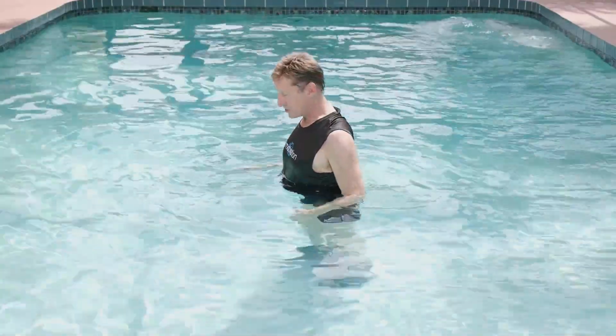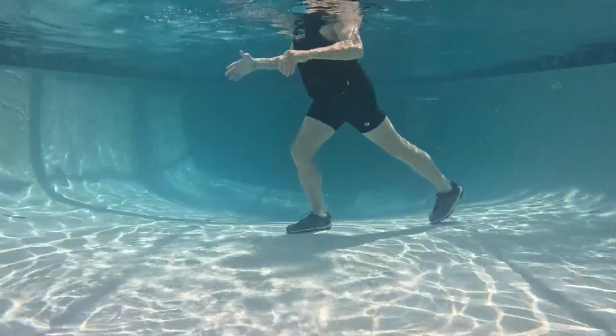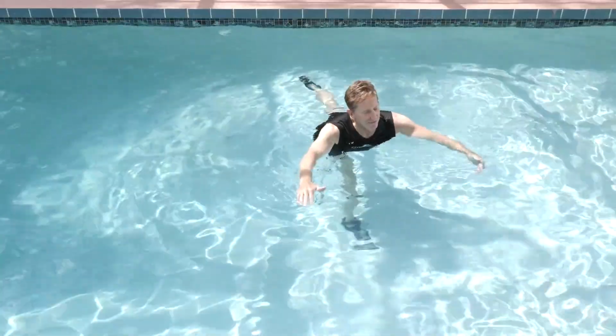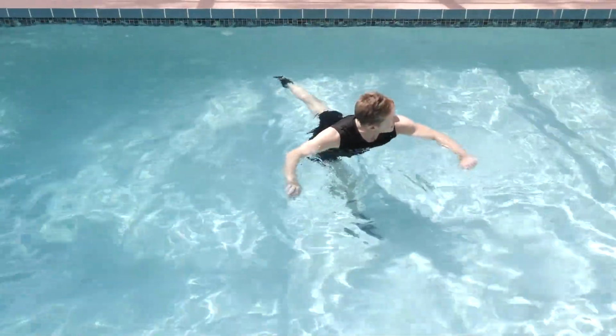So to stretch our hip flexor, you've got to. On land, we might do something like this where we just dip down, but in water, you let the buoyancy float that leg up behind you. That feels so good. The water's buoyancy is lifting up that leg, stretching out that iliopsoas and hip flexor.